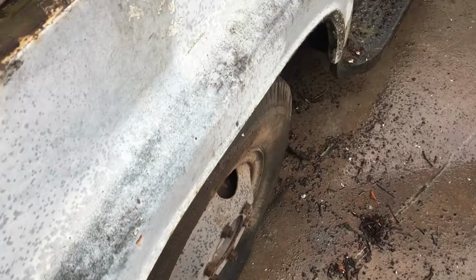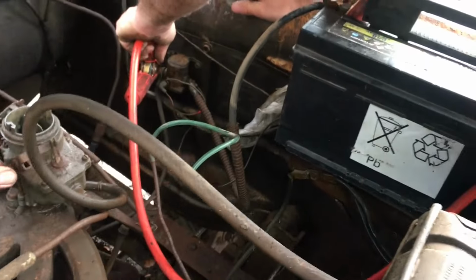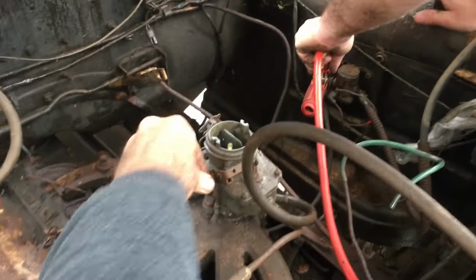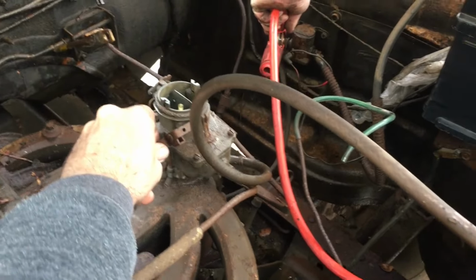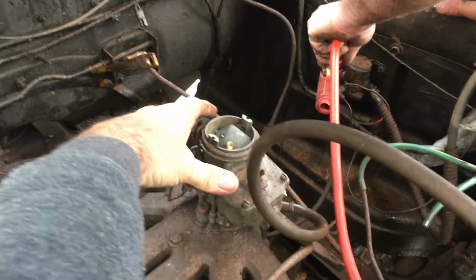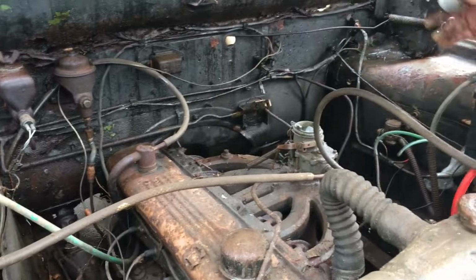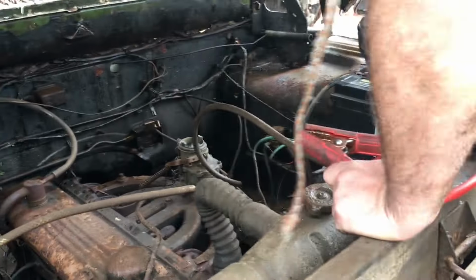All right, Mossy, get ready to crank, bro. Throw that in there. We need... oh, we got spark. I don't know, let's check for spark. Here's the screwdriver.